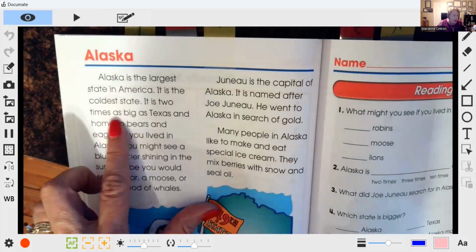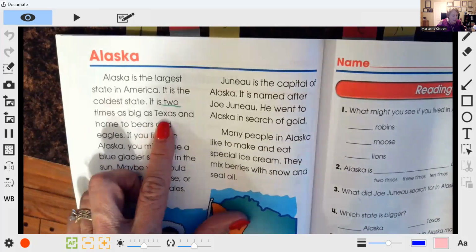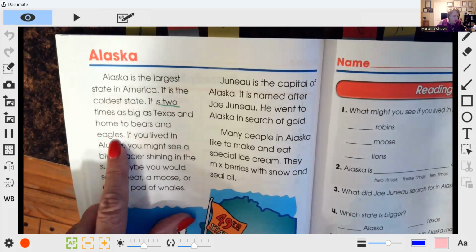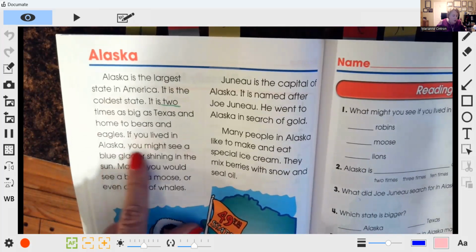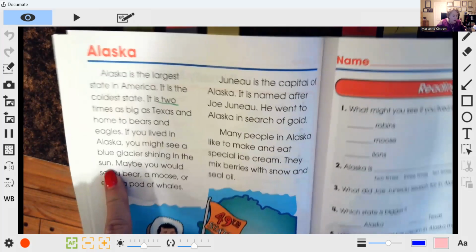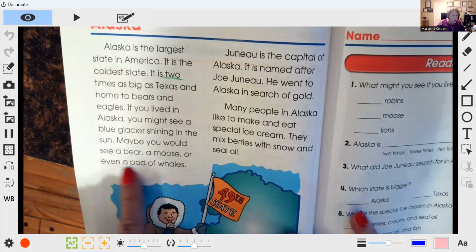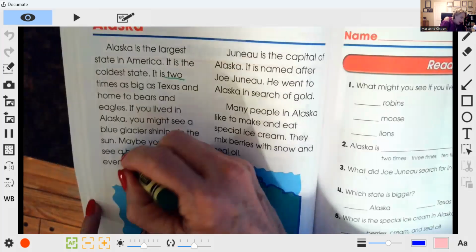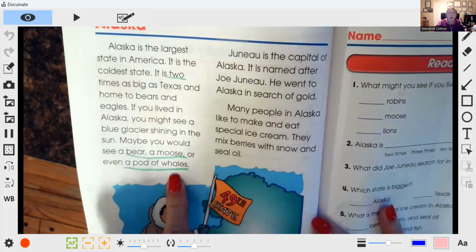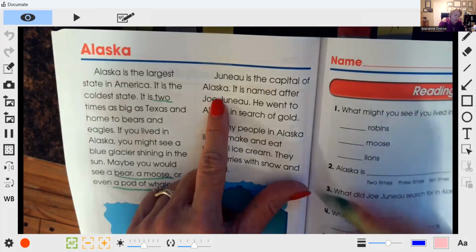It is 2 times, I'm going to underline that, 2 times as big as Texas and home to bears and eagles. If you lived in Alaska, you might see a blue glacier shining in the sun. Maybe you would see a bear or a moose or even a pod of whales. I'm just going to underline those because I think those are very important facts of my story. Juneau is the capital of Alaska.